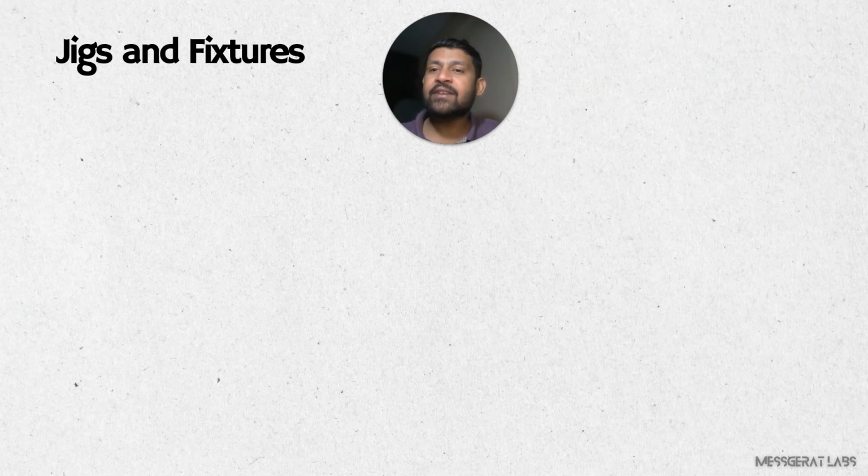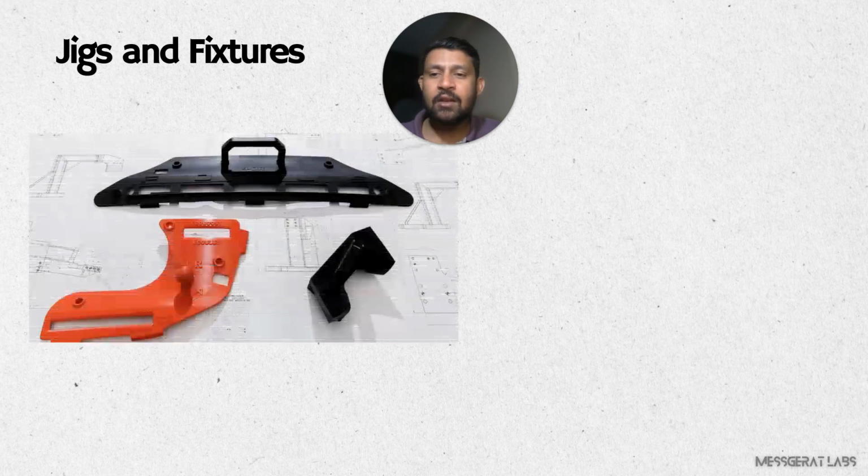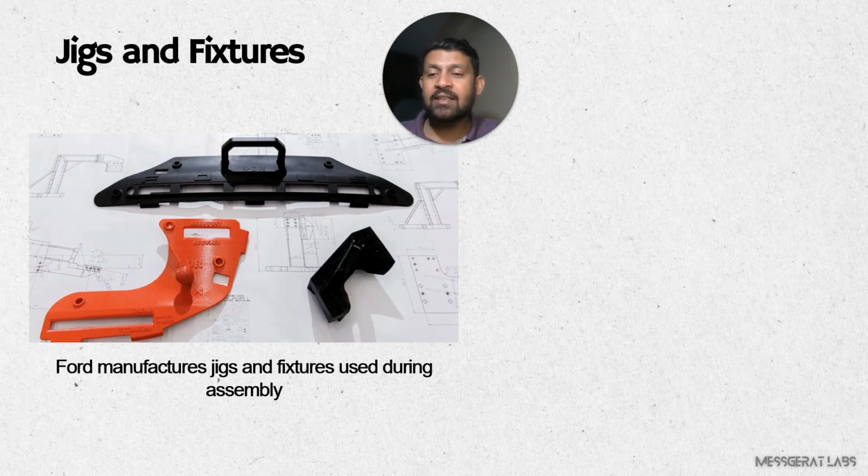Then we have jigs and fixtures, which are used in the automotive industry. So the automotive industry manufactures jigs and fixtures using 3D printing because it is easier to manufacture, and jigs and fixtures can be made lighter. Since they will be lighter, it will be easier to use them, because jigs and fixtures are something that either a robot, a cobot, or a human being is going to handle. So what you see on your screen are the jigs and fixtures manufactured by Ford.